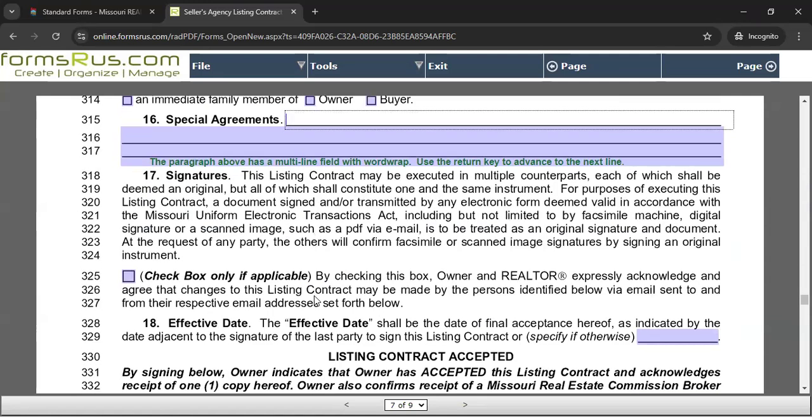Signatures. Thanks to one of my favorite things over the last decade, the Missouri Uniform Electronic Transactions Act. You and your client can literally be anywhere in the world and sign this document, and it's valid. Only valid in the state of Missouri, but it doesn't matter where you guys are when you sign it.